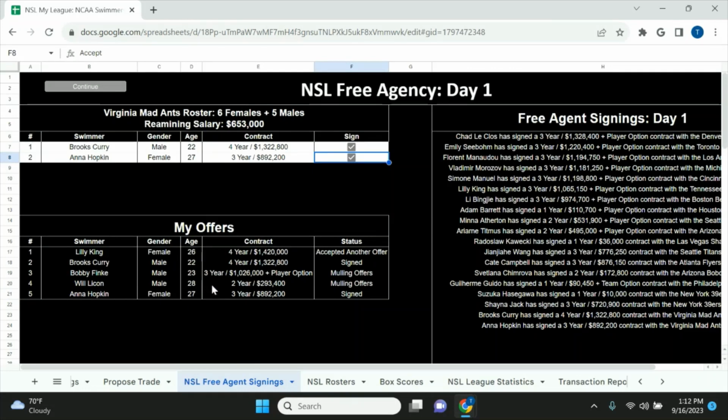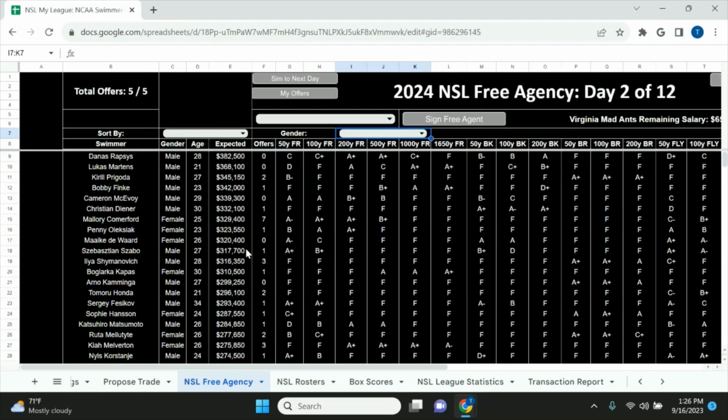We have to try to get a breaststroker to replace her. And Bobby Fink and Willa Cohn have small offers, so yeah, it looks like we have to make up another breaststroker on the female side.